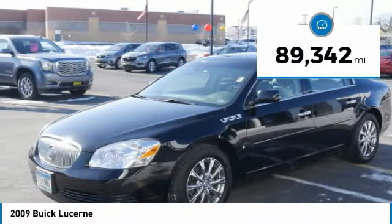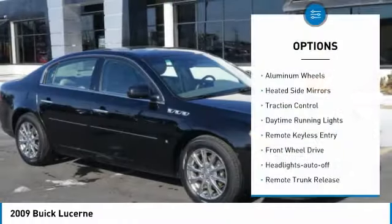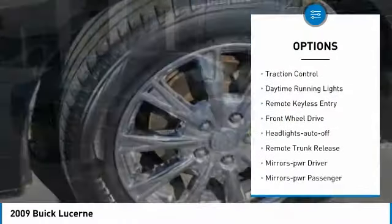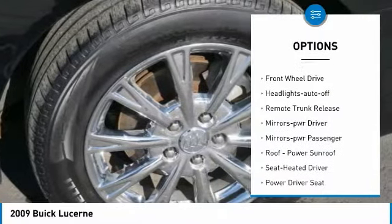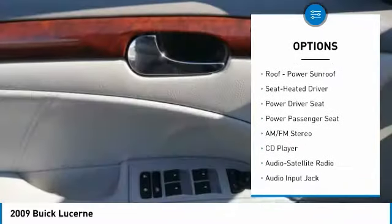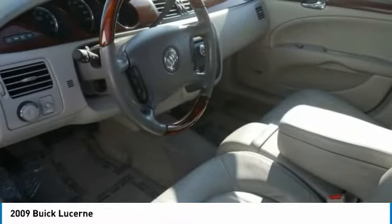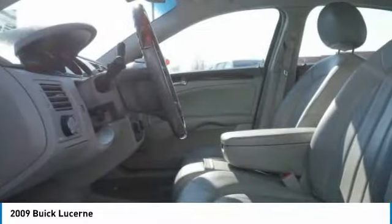This vehicle has less than 90,000 miles. Here are some of this vehicle's great options: aluminum wheels, heated side mirrors, traction control, daytime running lights, remote keyless entry, front-wheel drive, auto-off headlights, remote trunk release, power driver mirrors, power passenger mirrors.